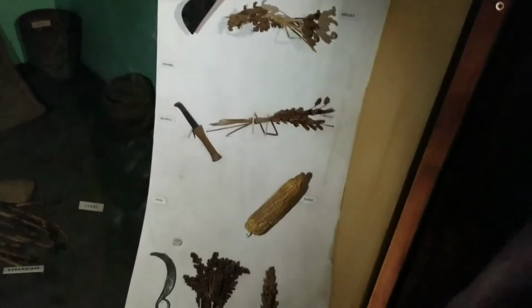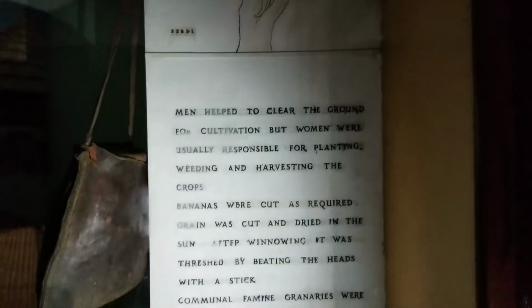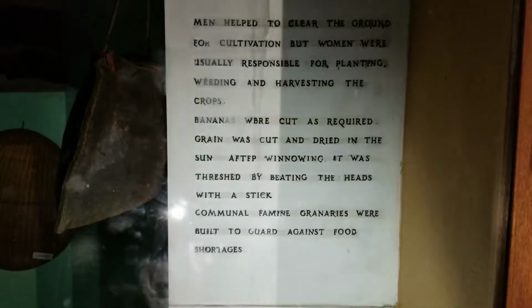So those we see in the villages as we ride, those tops like that, that's for storage? Yeah, these are the granaries for storage. They're not houses, not really. The houses are not like that. Then they also had pots for cooking, serving food, carrying water, and storage.